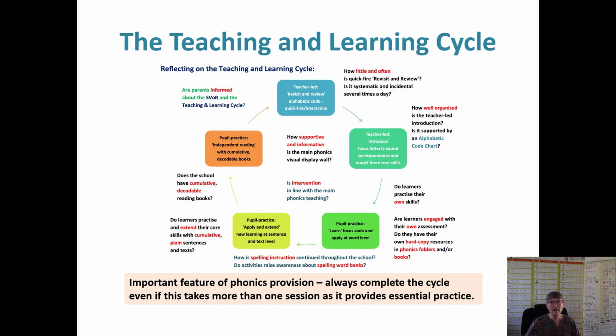Now, the teaching and learning cycle is a really helpful notion for our phonics provision. So here we've got one that allows us to reflect on our content. There's certain language that we might use as phonics teachers. We talk about revisit and review at the beginning of every lesson, so that's looking at old learning. Then we've got teacher-led, when we will introduce the next bit of code or the next letter sound correspondence. And then we've got pupil practice at code and word level. And don't forget, that's for reading, spelling and writing and meaning making, or it can include that.